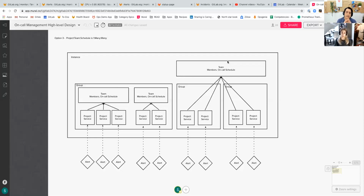I think the diagram on the right also covers a different use case. When a company gets bigger, they have fewer DevOps teams and they have more of a traditional NOC, like an operations center. And this group of people is responsible for maintaining everything. So any alert that comes in from anywhere goes to the NOC, and then the NOC manually routes it somewhere else. So how do we achieve this single central team that has every alert for every project in that instance routed to it? That is why I created this image on the side where the team sits above the group.